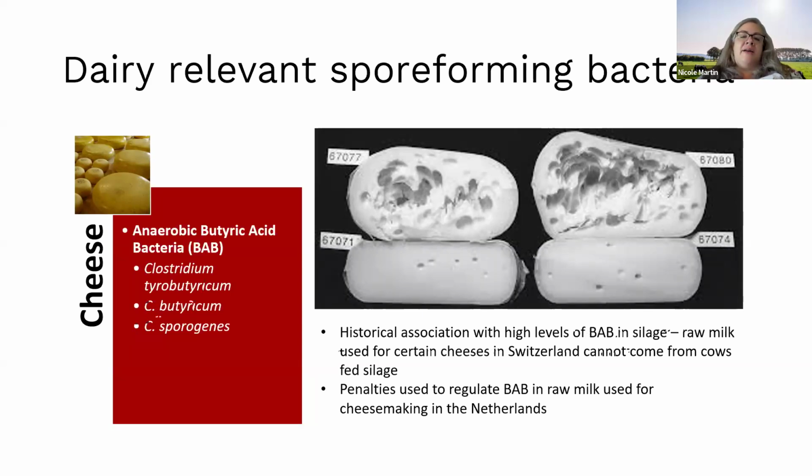And these bacteria, Clostridium tyrobutyricum, is sort of the classic example of an anaerobic butyric acid bacteria that we find causing cheese defects. And I have a photo here of some control cheeses on the bottom here, and then 2 cheeses that were inoculated with this spore-forming bacteria, Clostridium tyrobutyricum. And you can see that the ones that had this bacteria have a lot of open holes in the cheese. And this is what this bacteria does, it produces a lot of gas late into the aging process. So we call it late blowing because it happens 60 to 90 days after the initial cheese making.